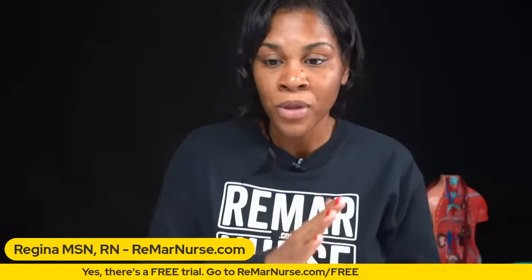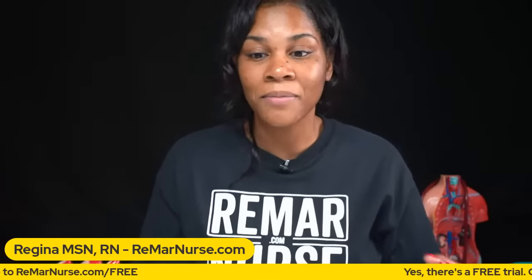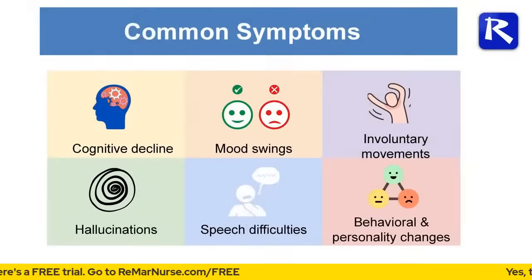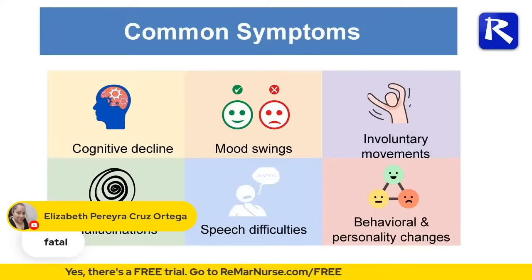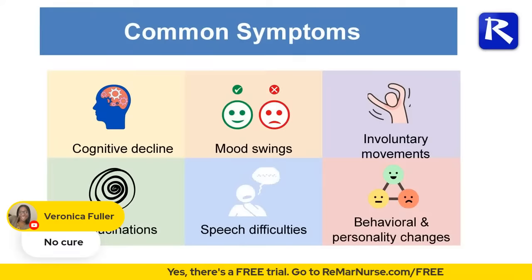And what is the prognosis for this? When you get this condition, is it going to be, you know what, you're going to bounce back from this, you're going to recover from this? What is the difficult conversation that you have to have with your Huntington's patient? What's the prognosis for this condition? This is something that is going to have a severe effect on your patient.